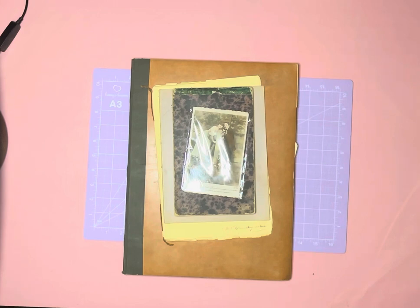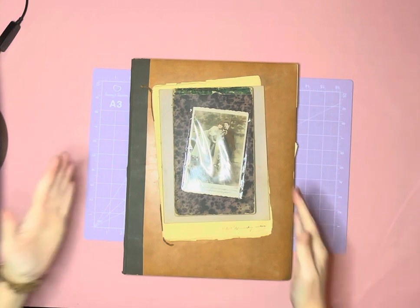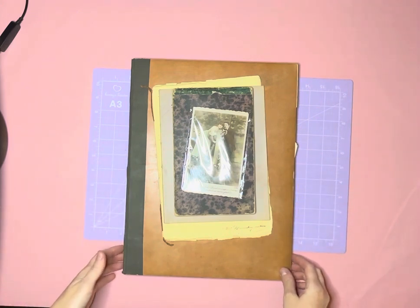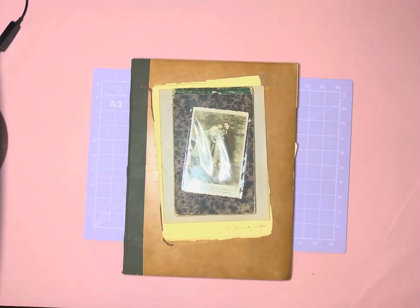I just got this box today and it was 63 pounds and it contained these items and then a couple of ledgers. So I wanted to share with you because it was pretty unbelievable when it arrived. I'm not quite sure what I was thinking when I purchased the items.